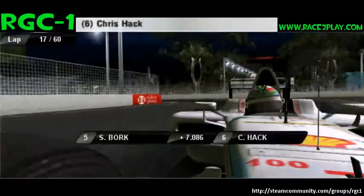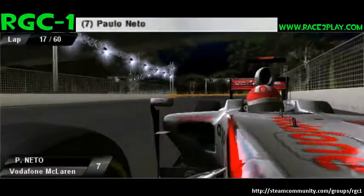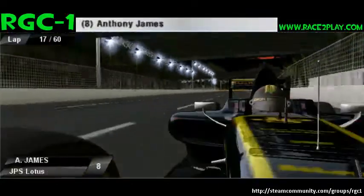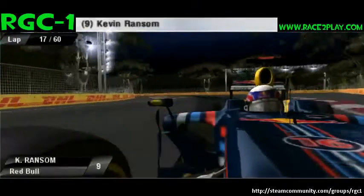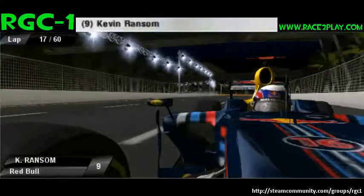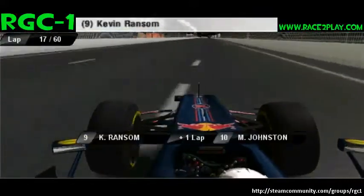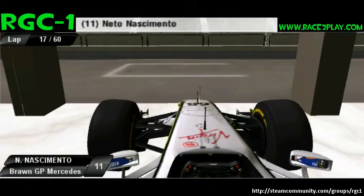Having a good run of it so far, looking to make a top 5. Paulo Neto's first car, 1 lap down, in 7th position. Anthony James, just behind him in 8th, also 1 lap down. Kevin Ransom, the only car 2 laps down in 9th. 2 victims so far of the Singapore night. Mark Johnson wound up in a wormhole somewhere, and Neto Nascimento spun it a couple of times and crashed out.